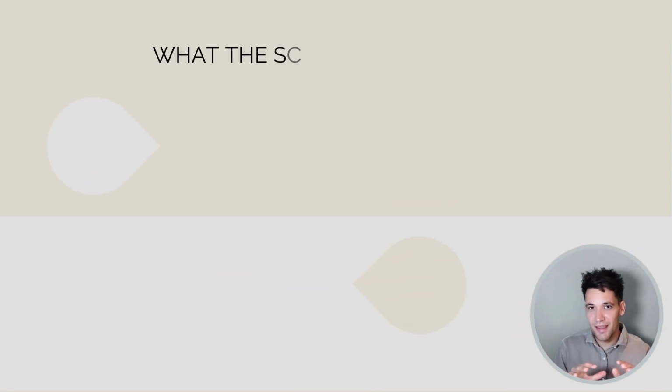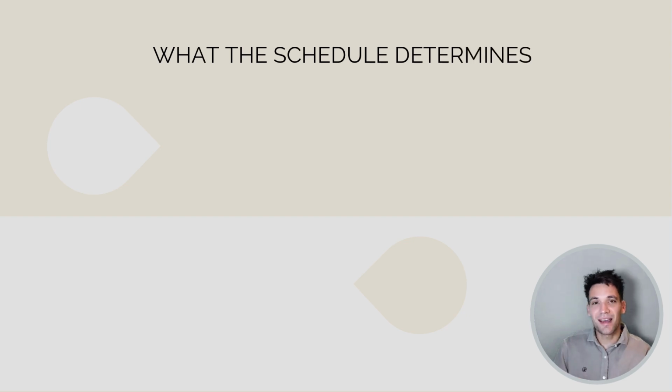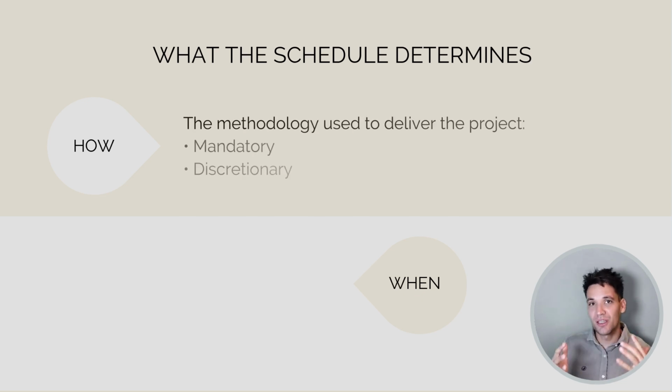So there's two key things the schedule captures. It captures how the work's going to be delivered and when it's going to be delivered. So how is the methodology we're using to deliver our project? So it captures both mandatory linkages. For example, we need to order materials before we install them, but also discretionary linkages. So for example, do we want to use 10 crews to do this, or do we want to use one crew and do it slowly? So that's the how, our methodology.